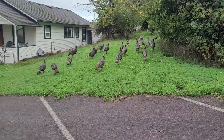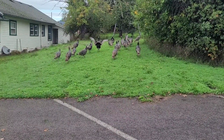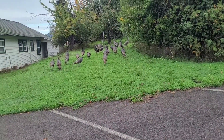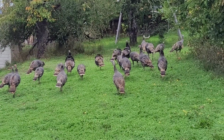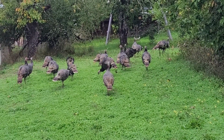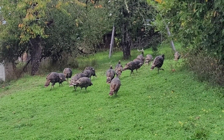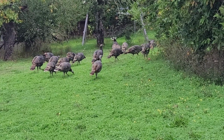There's just a bunch of turkeys in a yard. It's Thanksgiving time, you guys. And they are charging so much for turkeys now at the store. You guys, you better be careful. Isn't that cool? Bunches of them. Just in these people's yard. That's a big bunch of them too.